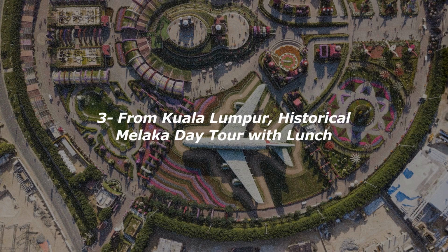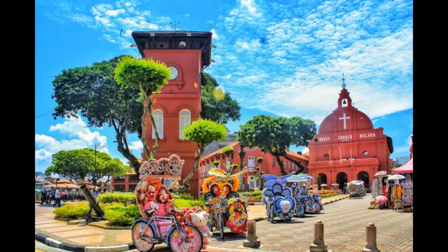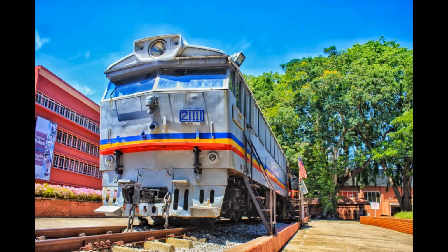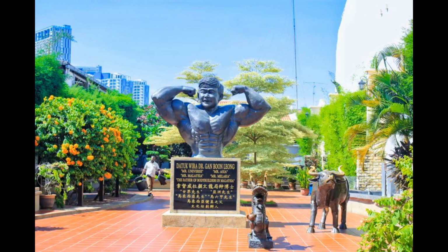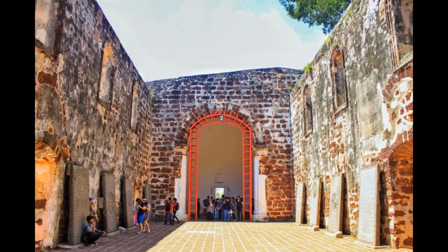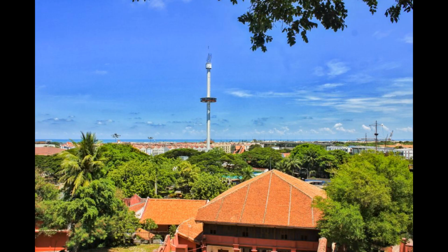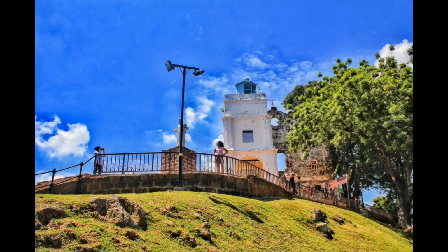Number 3. Visit UNESCO-listed Malacca on a day trip from Kuala Lumpur. See where Malaysia began on the Straits of Malacca. Gaze upon the ruins of St. Paul's Church, closed every Monday, and Red Square, Christ Church, closed every Monday, the pink Dutch administrative buildings that now house the Malacca Museum and government offices.